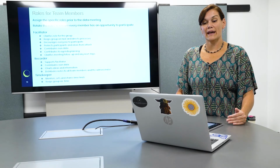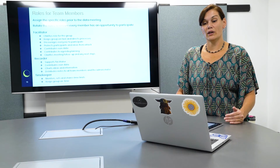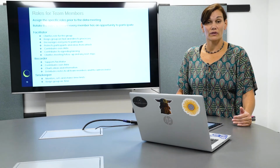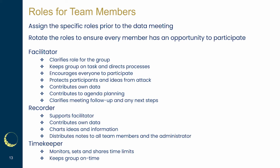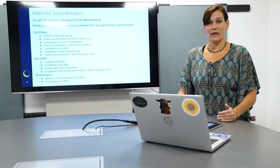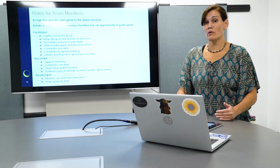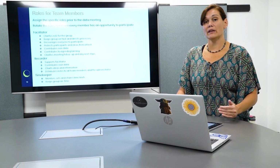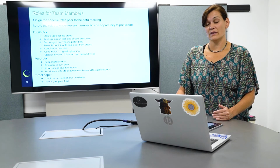Another key role in a data meeting is the recorder. It's very difficult for someone who's going to lead the meeting as a facilitator to also be the person responsible for taking the notes of the meeting. So the recorder supports the facilitator, contributes to the data, because all members of the data team will contribute to the data, charts ideas and information, and distributes the notes to all the team members after. So if there's any follow-up or if there's anything that the team members need, the recorder is responsible for that. You might find in a data meeting that you have 2 or 3 recorders because there needs to be more people taking notes and really helping the data meeting to be as effective as possible.